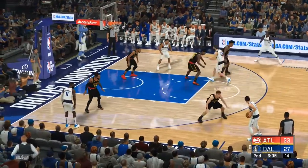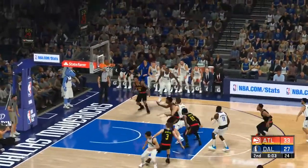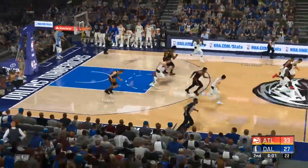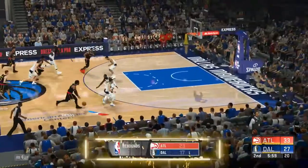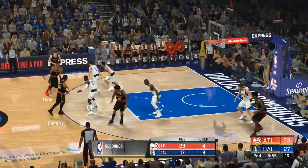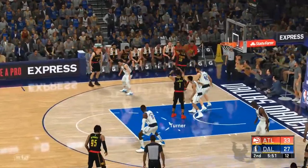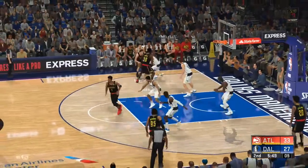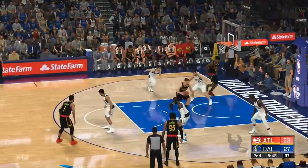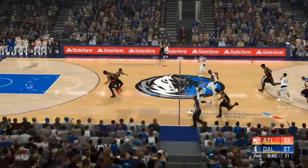Clearly just an example of a different mindset between these teams. From past the arc. It's rebounded by Huerter. Yeah, just a solid job on the backboard. They are really controlling the inside. Well, they're working the glass, really battling in that area of the game, and that's helped them stake this lead. That one misses. So the Mavericks will take it the other way.